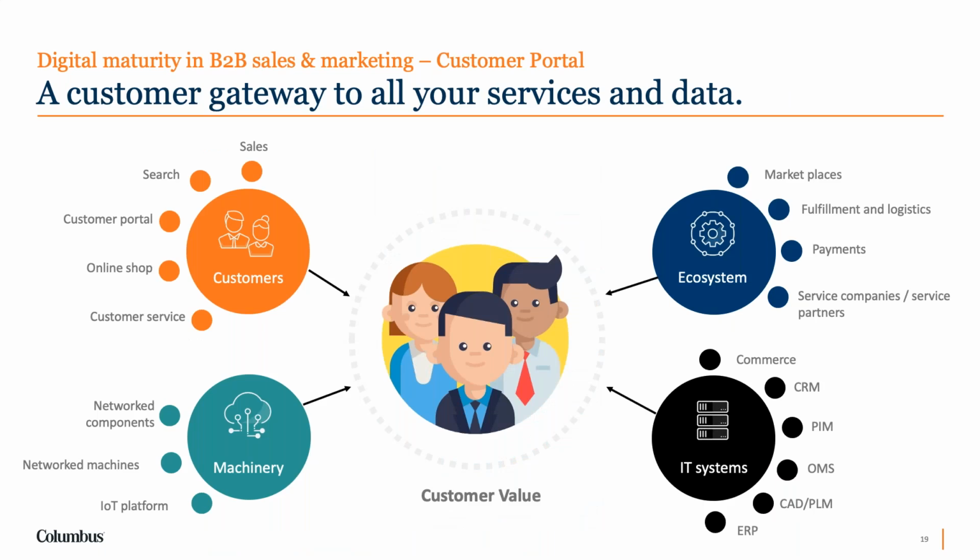And see the customer portal as a customer gateway to all your service and data, customer information, transaction data, behavioral data. To create real customer value, you should expose the data and services to the customers and make them in charge of when to use it. Keep your focus on capturing a 360 view of your customers. And with that data, you can really personalize the buying experience of your customers. And when you do that, that will make you stand out from your competitors and create that addiction effect.